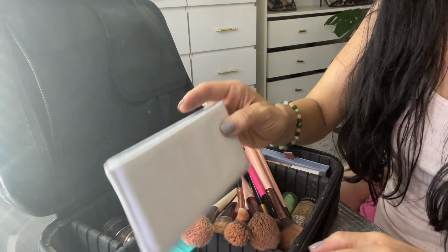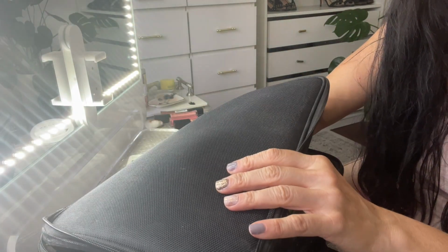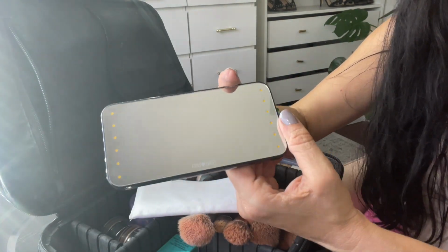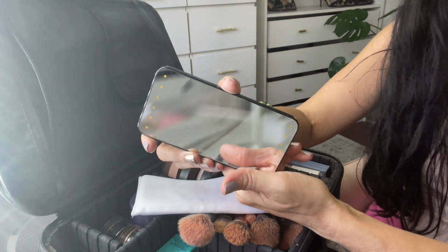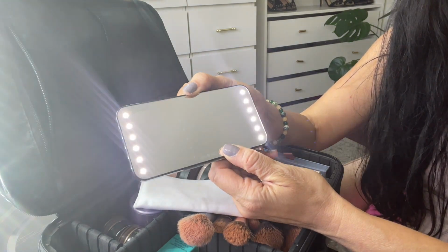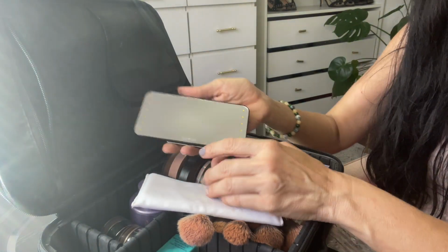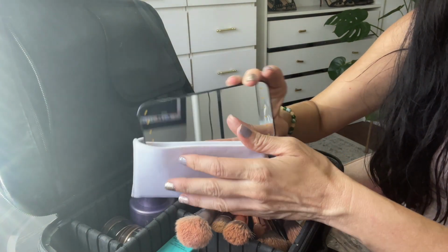I also have this mini Ricky Loves Ricky mirror. This is the big one behind me. And I have this little travel size, and it has a little stand in the back, and it lights up. Where's the button? Here it is. It's so bright. I love it so much for traveling. It's the best. So I'm going to be bringing this guy.